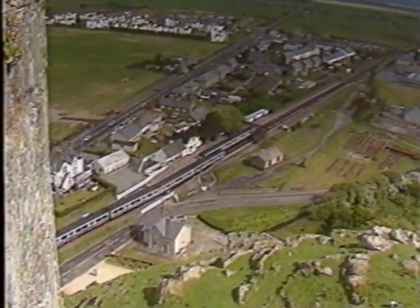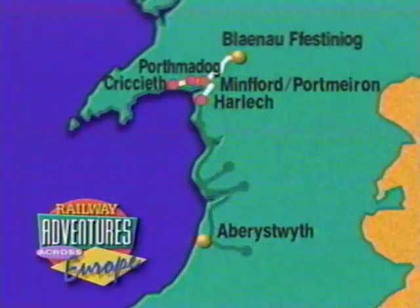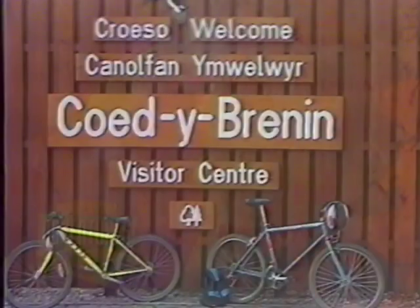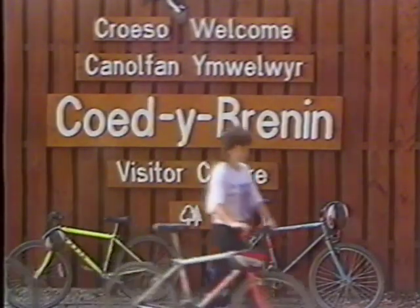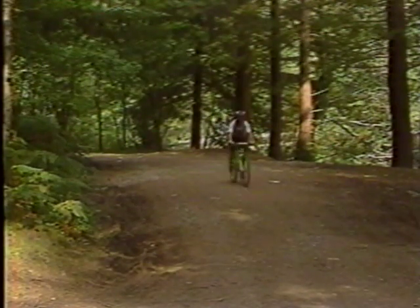Leaving Harlech, we continue south along the coast toward Barmouth. The coastal towns of Llanbedr and Dyffryn Ardudwy are behind us as we take another detour. Heading up the River Mawddach to Coed y Brenin, we travel through the forest. Gold mines, waterfalls, bridges, and trails are easily explored by bike.